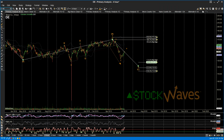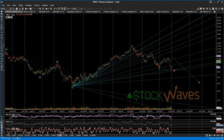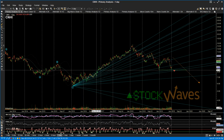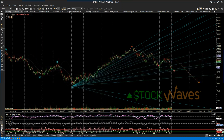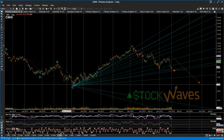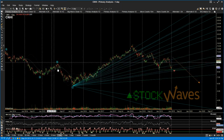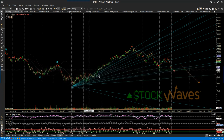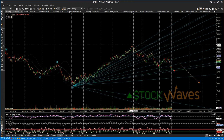Next we have CNHI, not as well known as Caterpillar and John Deere, but certainly another big market cap construction equipment manufacturer. This could easily count as 5 waves down instead of an ABC, but we can certainly give it the benefit of the doubt, and this does look like 5 waves up.